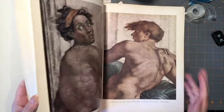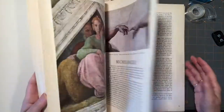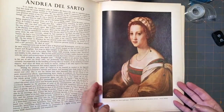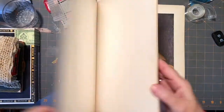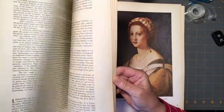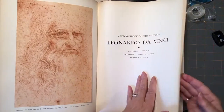I picked up this book, which has some gorgeous pictures in there. Sorry, I'm having a hard time getting started here with my words. Use your words, Jane. All right.